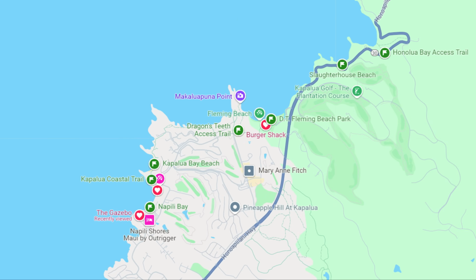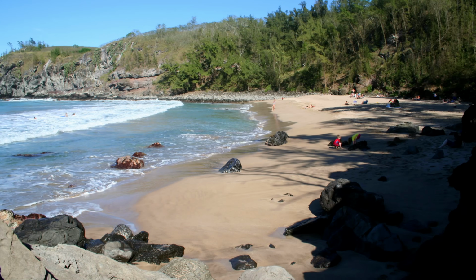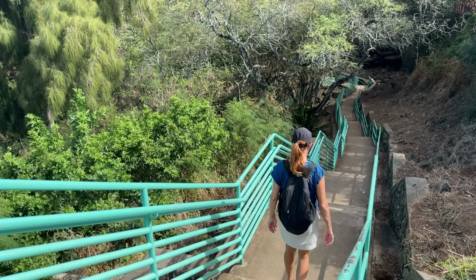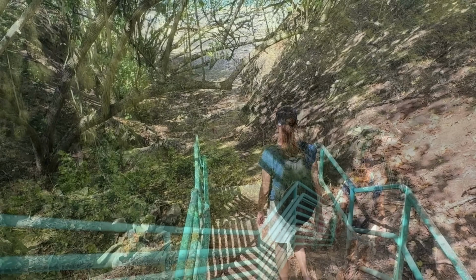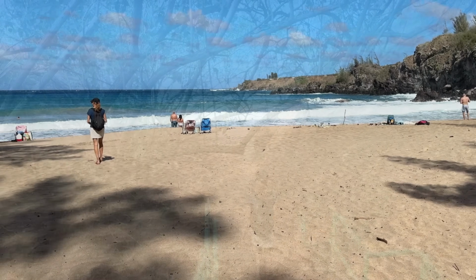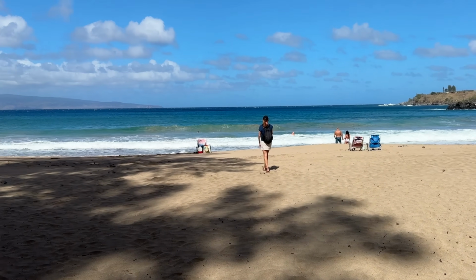Moving north from the Kapalua area, your first interesting beach will be Slaughterhouse Beach. Despite the name, this is a nice secluded cove accessed by 80 stairs down through some old-growth trees. It's a nice, chill beach with great views.